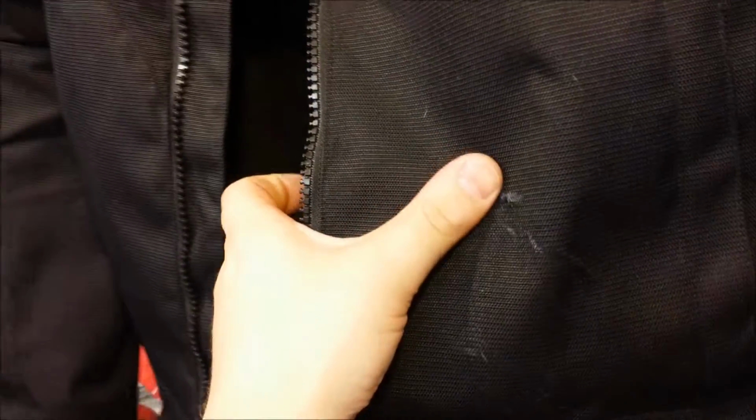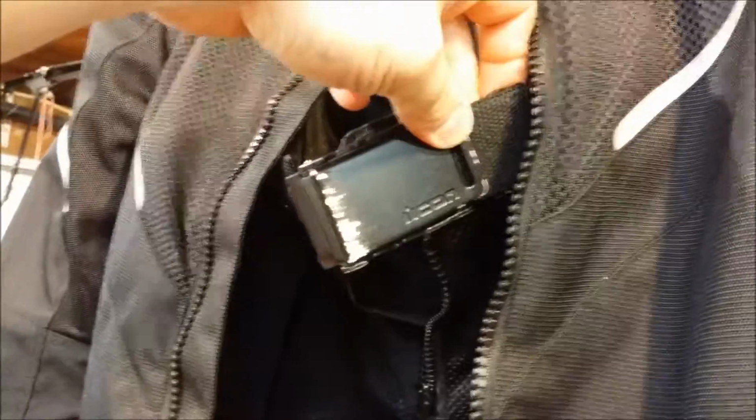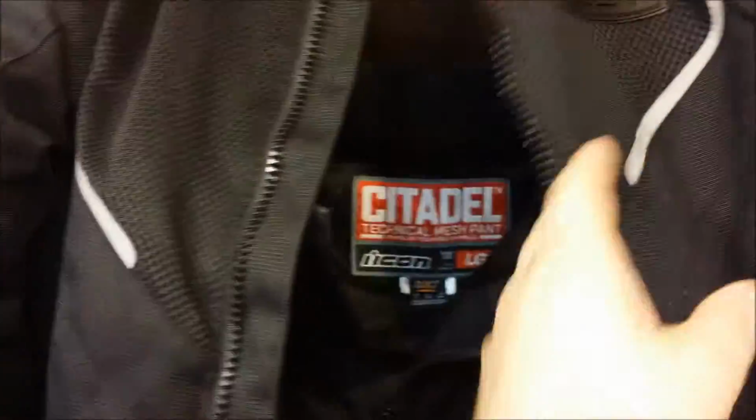I have a scar on the front left pocket area there. That's actually the worst of it on the jacket, is that scar there. Oh, and the pants belt buckle pretty obviously hit the ground. That's about the worst of it as far as the pants and jacket go.